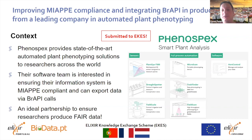a system that already produces MIAPPE compliant data from the start. So during data collection, the data will be already organized in a MIAPPE compliant way, and this will address the problem of people actually having to organize their own data. So this would be an ideal partnership, and we are looking forward to starting this project. So the company is still very much interested despite the limitations imposed by COVID. So we are looking forward to this.